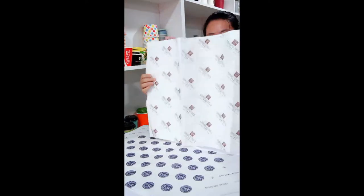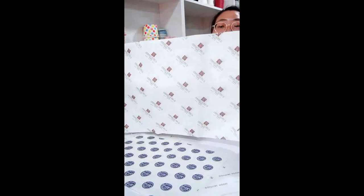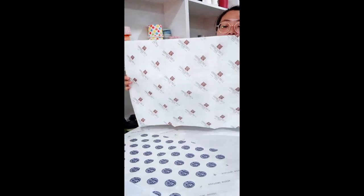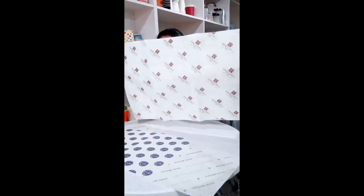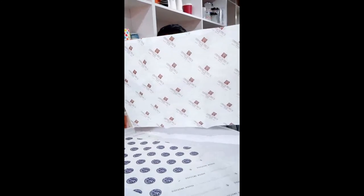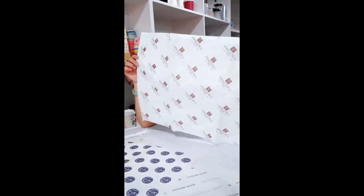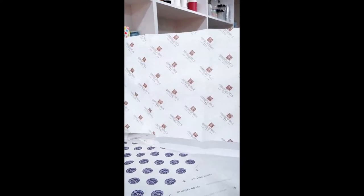This is the bigger one. This is also full logo painting on the oil proof paper. The size and the logo can also be customized for you. If you have a need, please send it to us.